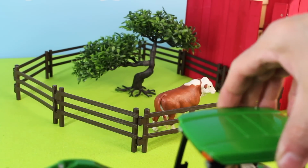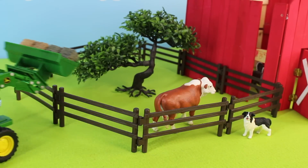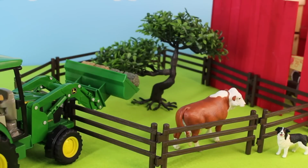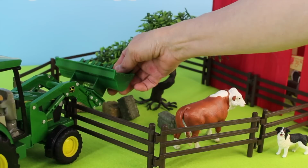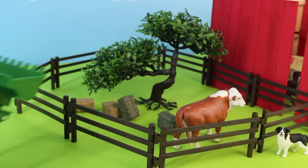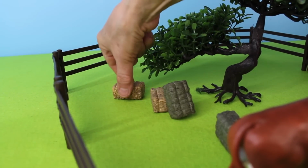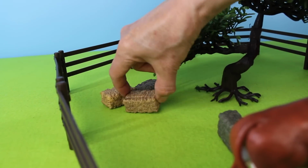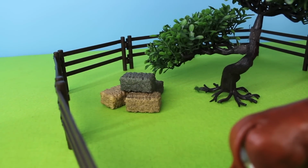Look at the farmer. He's going to put hay out in the field for the cattle. Let's help him out a little bit. All the bales of hay are in the field. Let's count the bales of hay. 1, 2, 3, 4. 4 bales of hay.